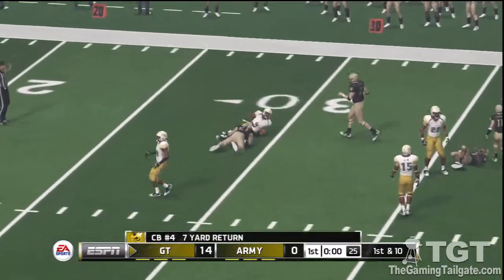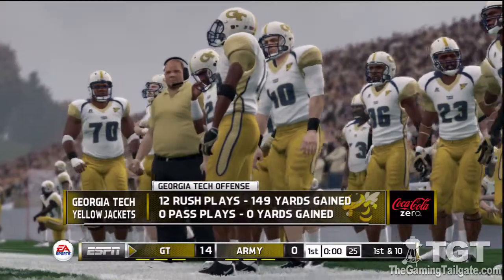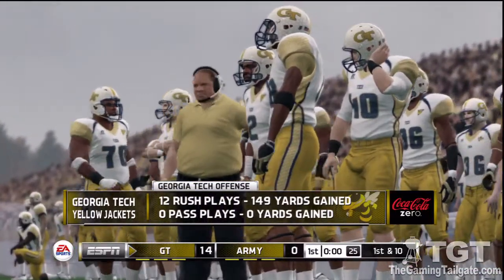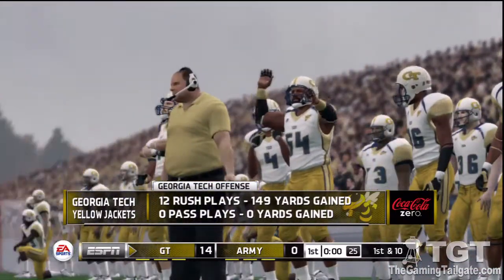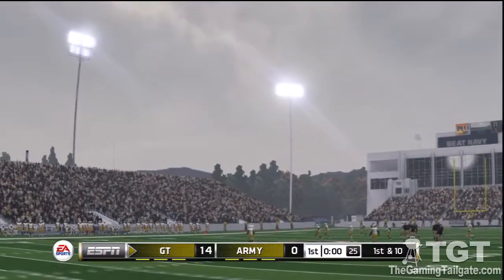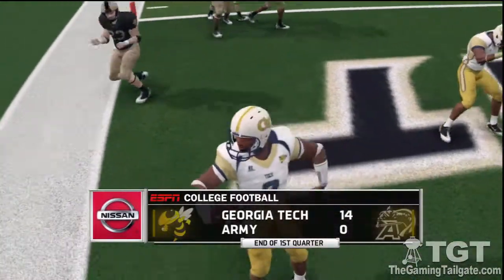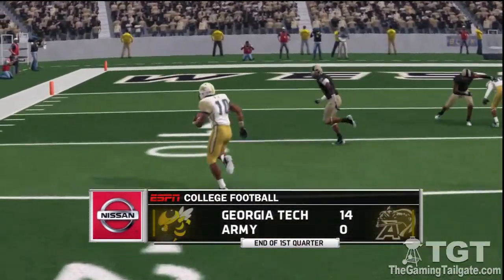And he's tackled at the 34. The Yellow Jackets really could have overlooked this team today, I think, very easily, but they haven't done that so far. No, you can't take anybody too lightly, and they've obviously not done that. They come out of the gate today and really put a lot of points up on the board. We've played one quarter. Georgia Tech leads 14-0.